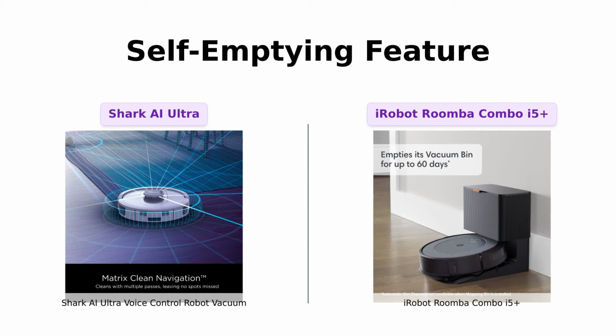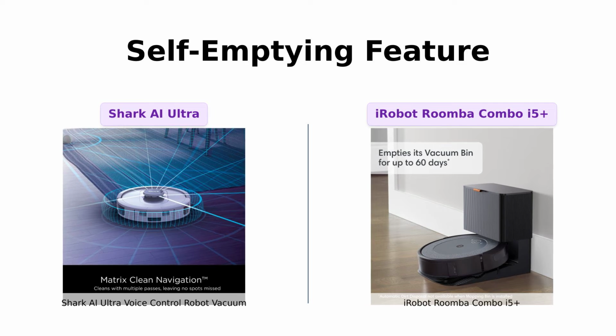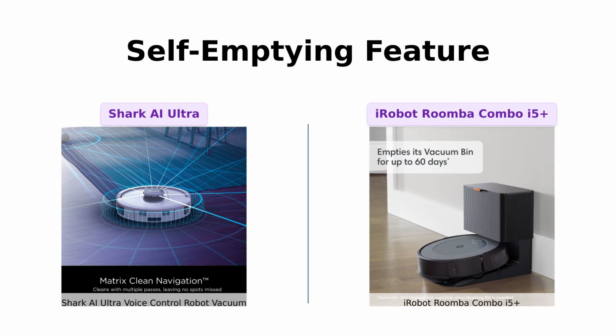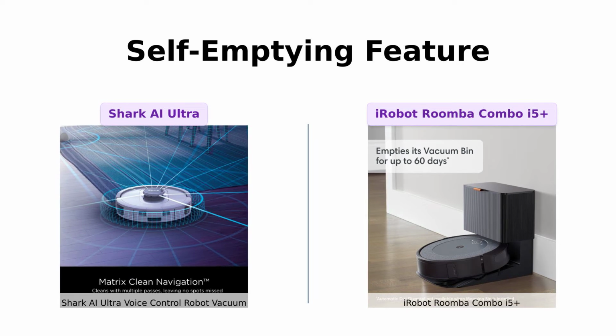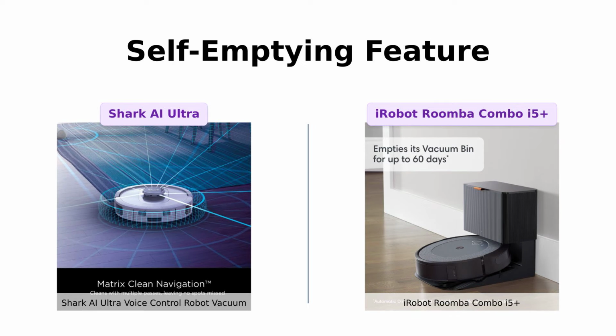On the other hand, the iRobot Roomba Combo i5 Plus also impresses with its automatic bin emptying system, which eliminates the need for you to think about vacuuming for up to 60 days. Both products offer convenience in this aspect, making it a tie.